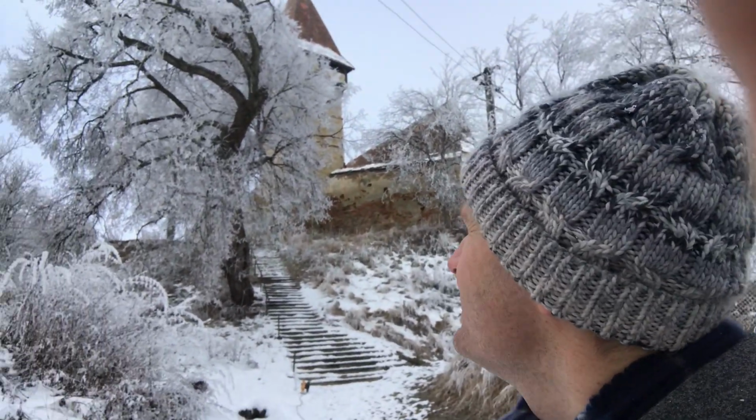But you can see how beautiful this is, right? It's a storybook, really. Just gorgeous, particularly on this frosty winter day. It's absolutely fantastic.